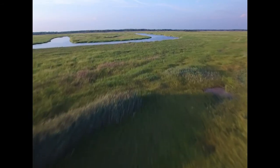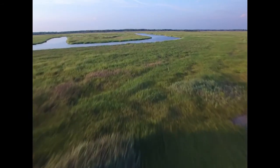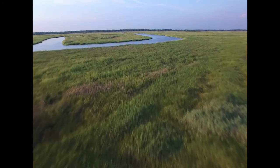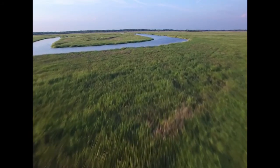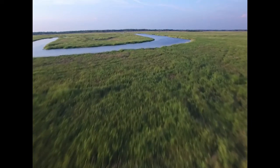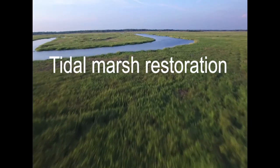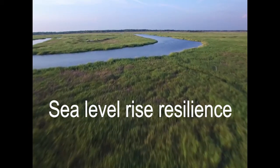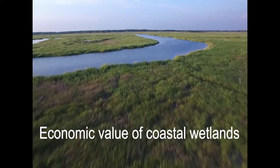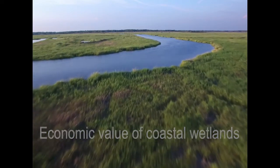The Mid-Atlantic Coastal Wetland Assessment, as a professional community and a hub for methodologies and data, has contributed to dozens of special projects with topics that range from blue carbon, tidal marsh restoration, shoreline erosion, sea level rise resilience, and the economic value of coastal wetlands in the region.